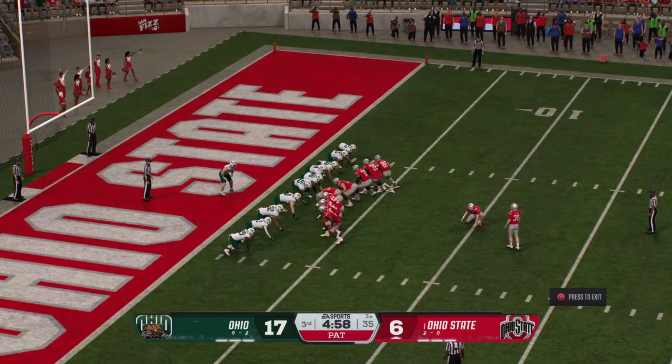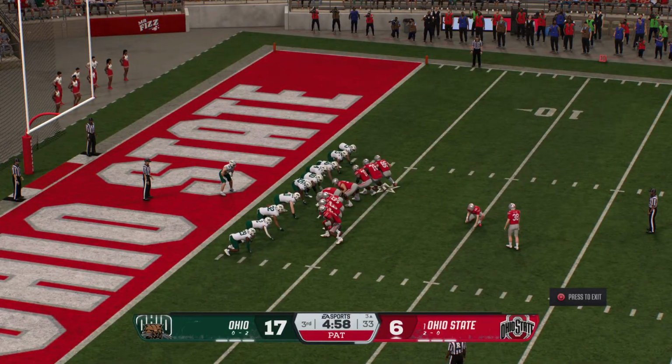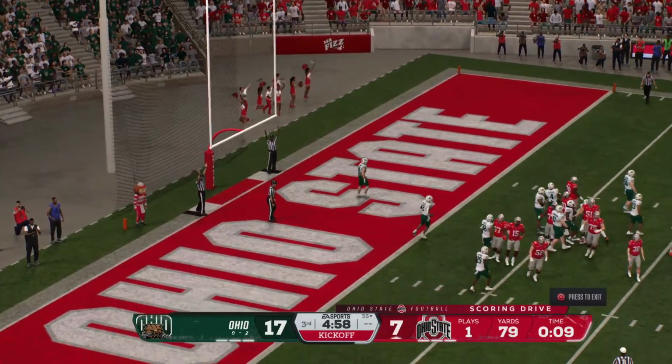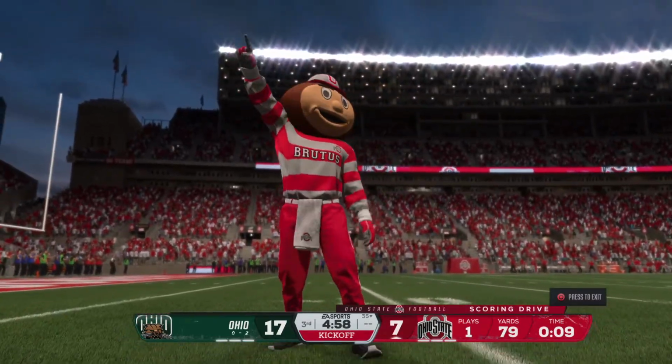He'll try to tack on one more. And it's up and good as they draw just a touch closer.